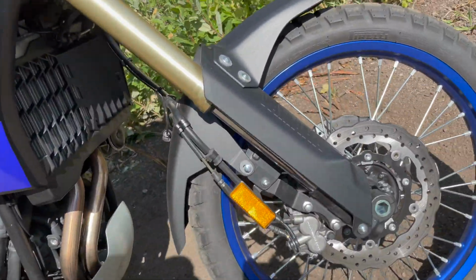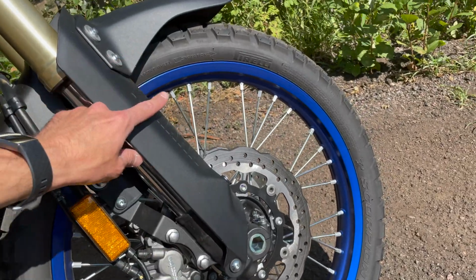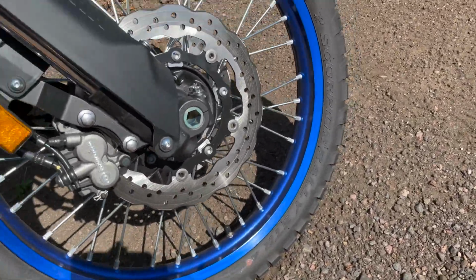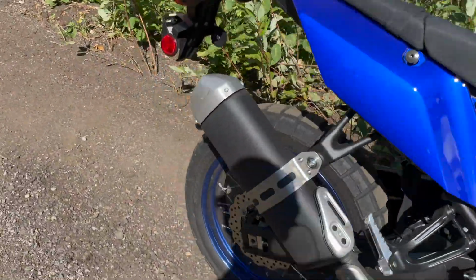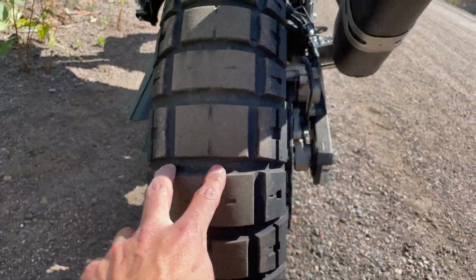First aspect of the bike I wanted to take a look at were the wheels, tires, brakes, and suspension. As we can see here, we have our front wheel with the blue colorway for the ceramic ice, with the 21-inch front wheel. We have the Pirelli Rally STR tires stock, nice block pattern here in the front, and then in the rear. I have not personally ridden these tires before.